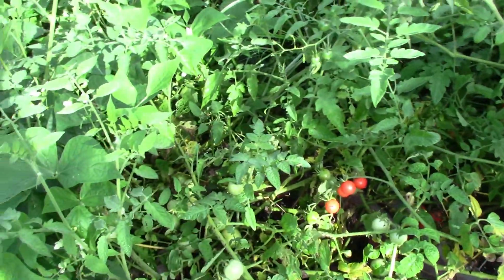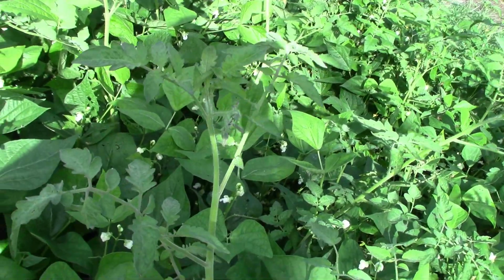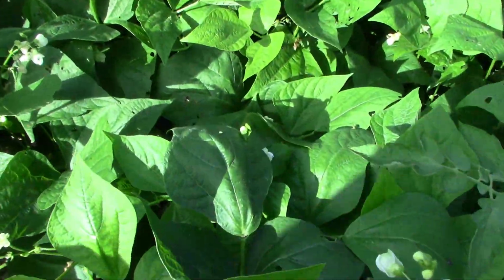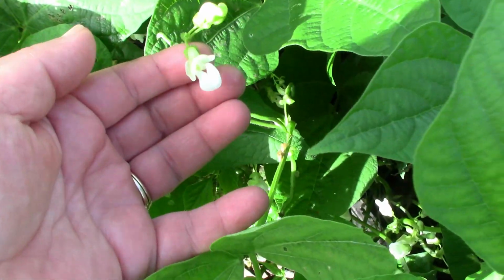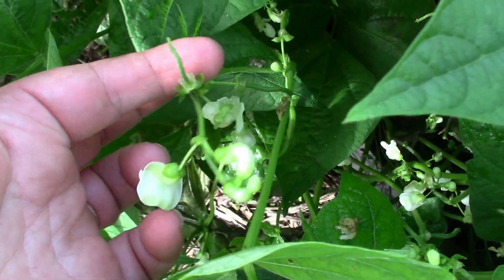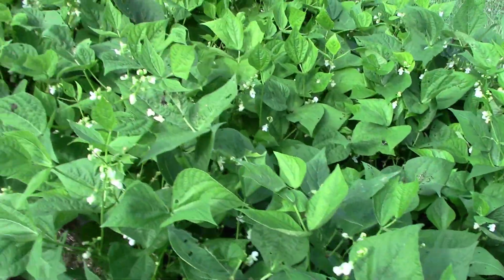Okay, the cherry tomatoes are still trying to take over the world. They have come quite a ways out here into the beans, and these are the green beans, and yeah, we have little bitty tiny beans already. They are definitely flowering and very happy.